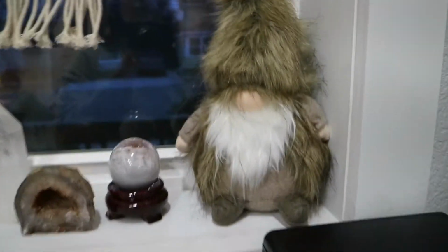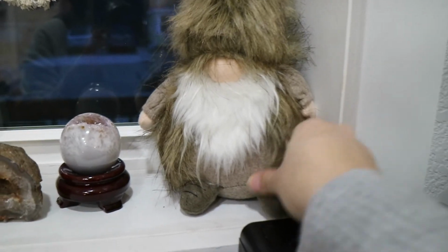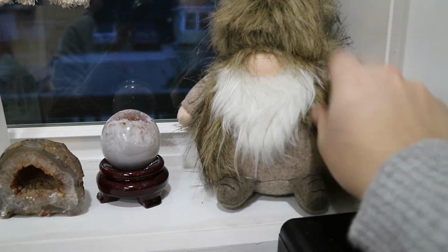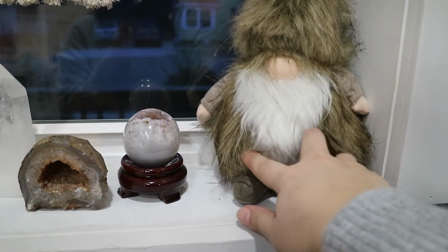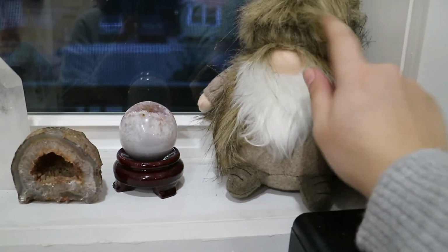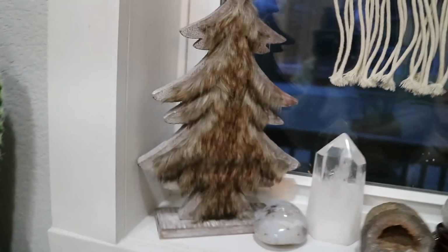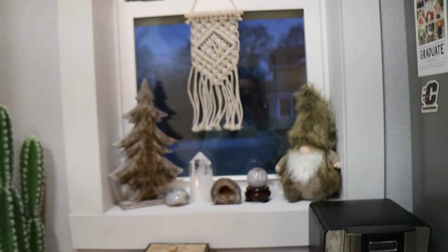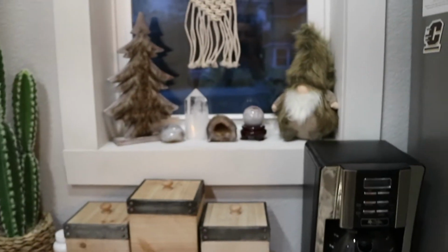And then over here I put this little gnome, which we love gnomes. We have a gnome that sits out normally all year round in our entertainment center, but we just love gnomes. They're so freaking cute. So we got this little fluffy gnome and his fluffy Christmas tree, and I just put that right in there. It's fine, it fits, you know? So yeah, that's pretty much everything for Christmas.